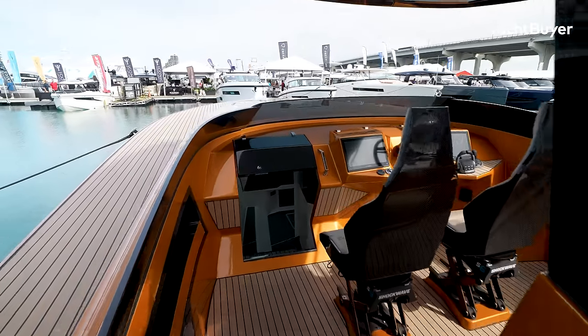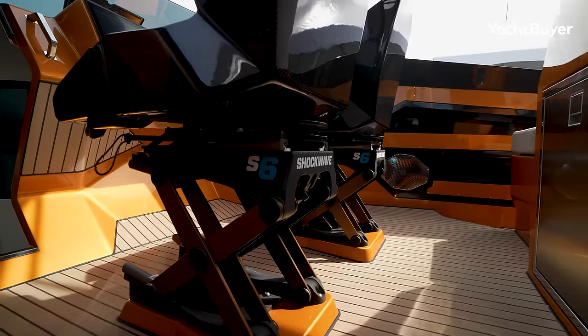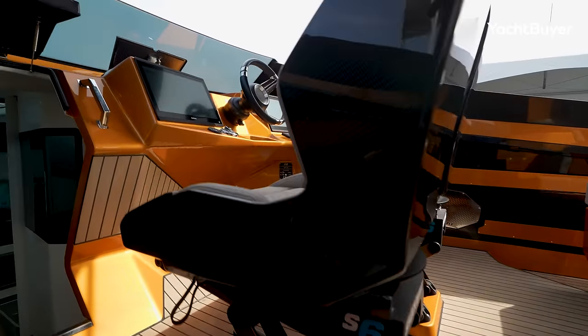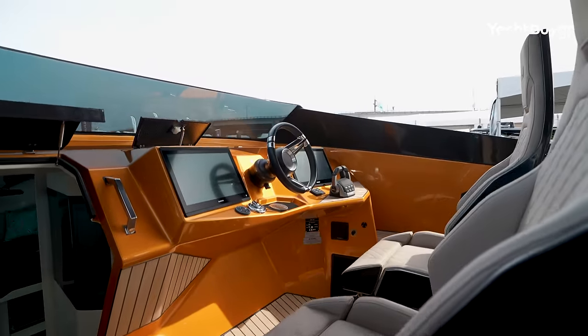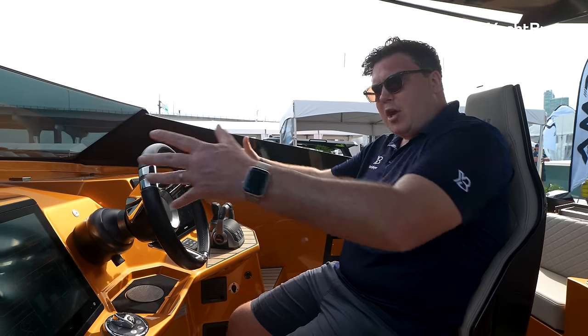But look at this. This is where I want to be, in the helm seat here, in these suspension seats, full carbon fiber, quite thin but very, very comfortable. They slide forward and back as well. They also swivel around, so you can face that way if you want to. But yeah, it's a really nice cozy cockpit design.